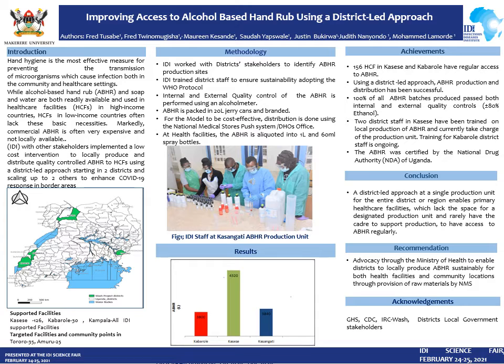While alcohol-based hand rub and soap and water are both readily available and used in healthcare facilities in high-income countries, healthcare facilities in low-income countries often lack these basic necessities. Markedly, commercial alcohol-based hand rub is often very expensive and not locally available.